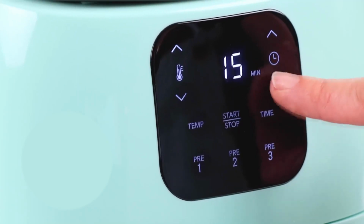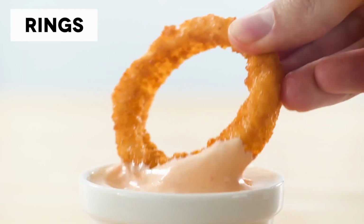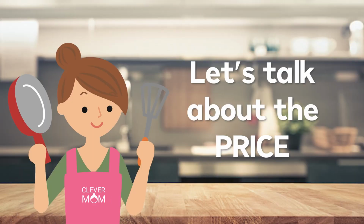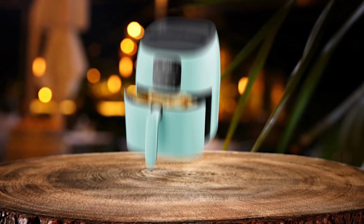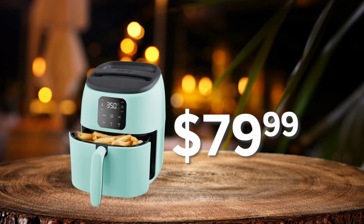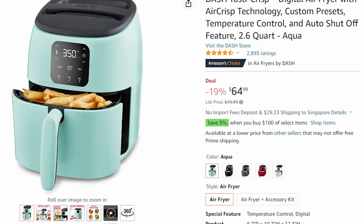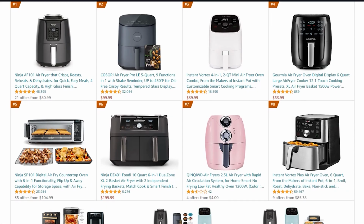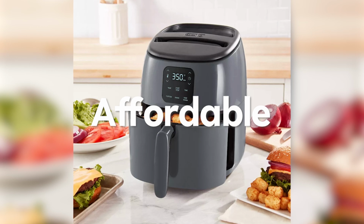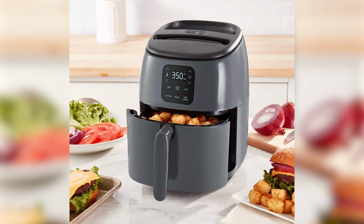And with the temperature control function, you can adjust the heat to your desired temperature, giving you full control over the process. Now, let's talk about the price. The Tasti-Crisp digital air fryer is priced at around $79, which is a reasonable price for an air fryer with its features and size. Compared to other air fryers on the market, it's more affordable than some of the high-end models, but still offers great value for money.